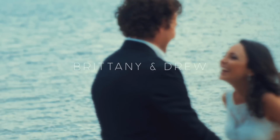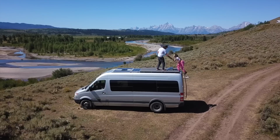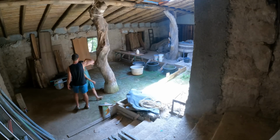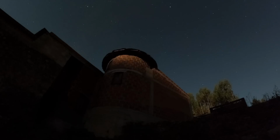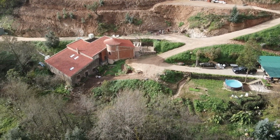We're Brittany and Drew, two hopeful adventurers who got married and, after 8 years of van life, found our dream property and moved across the globe to Portugal, where we're now documenting the journey of transforming this historic watermill into our very first home.